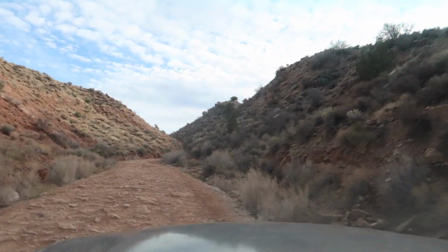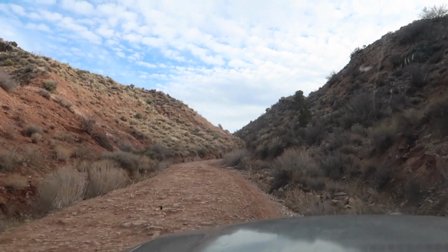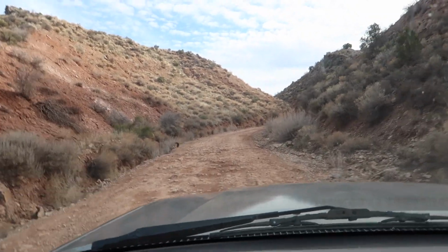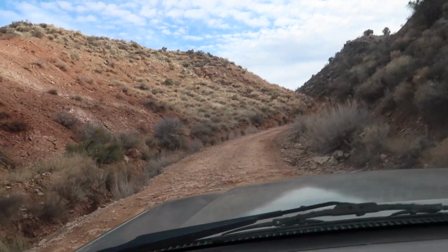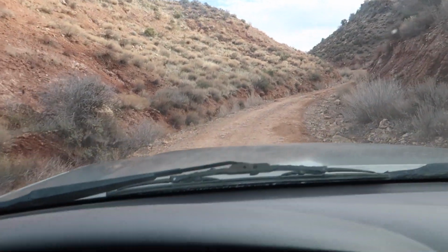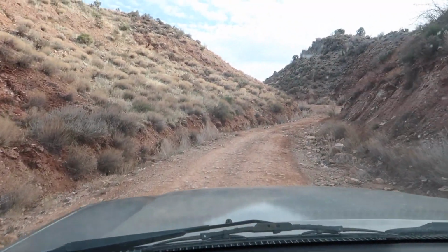Every time I come up this road, it seems like I see somebody on it in a car or stuck. Like, this road is terrible. And this is the good part of it. This is the best part of it by far. There's parts of it up here where if you don't have four-wheel drive, I mean, you're just not gonna make it. And it's always hilarious to see what people bring up this road.